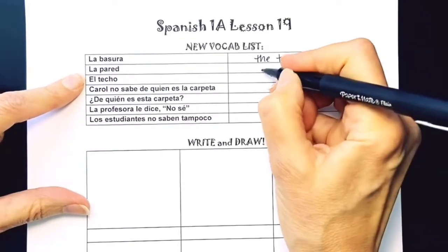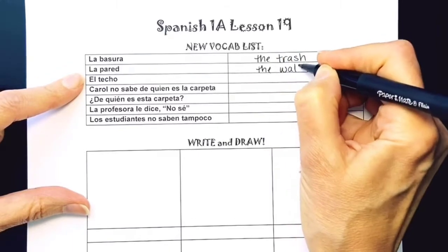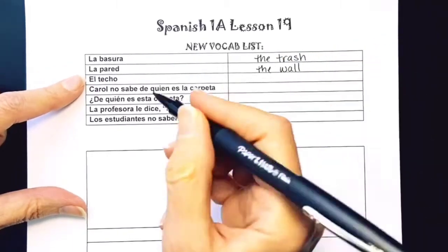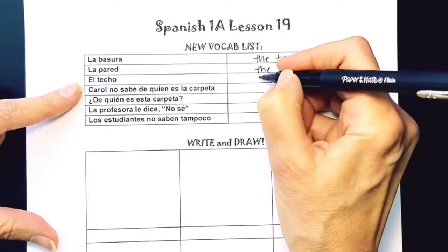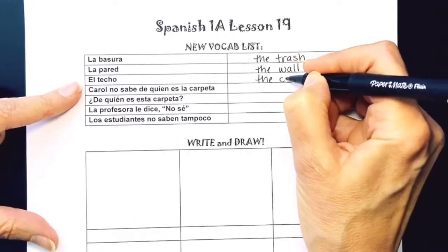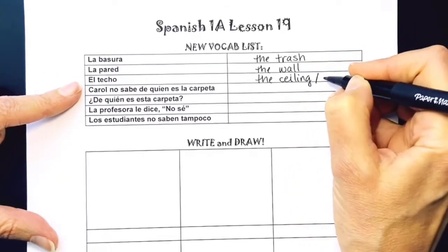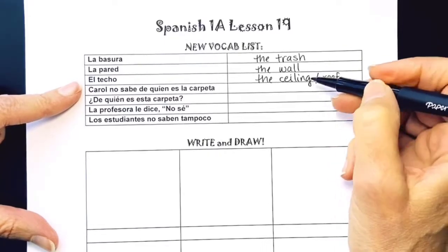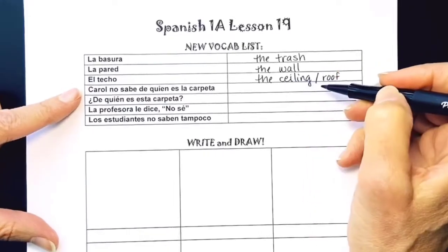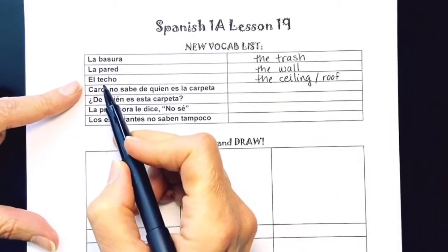La pared. La pared, the wall. You can remember pared because you paint the wall red. Pared. El techo. El techo means the ceiling. And it can also mean roof. But since we're talking about things in a classroom right now, let's think of ceiling when we say it. Techo. And you can remember ceiling because you're tall and you can touch the techo.